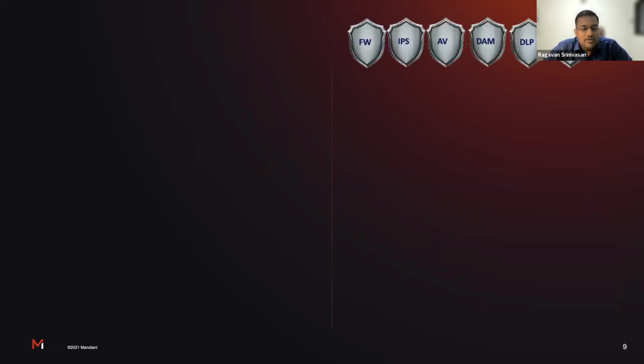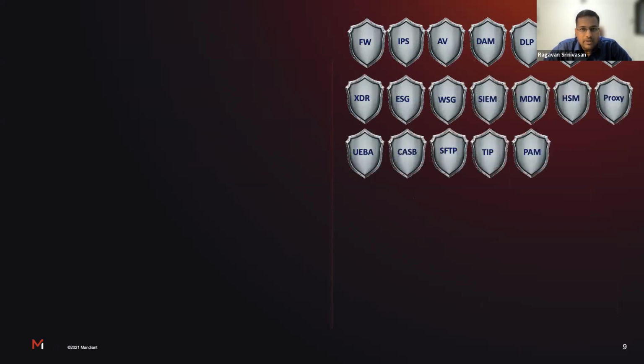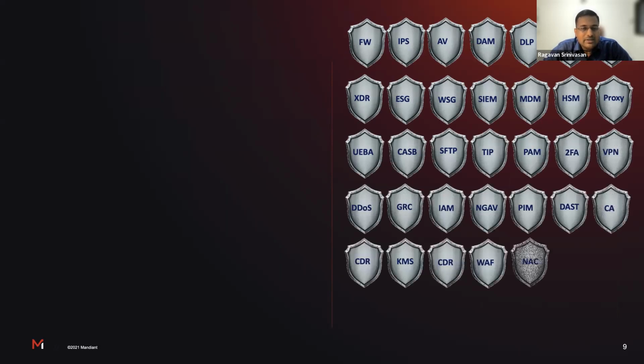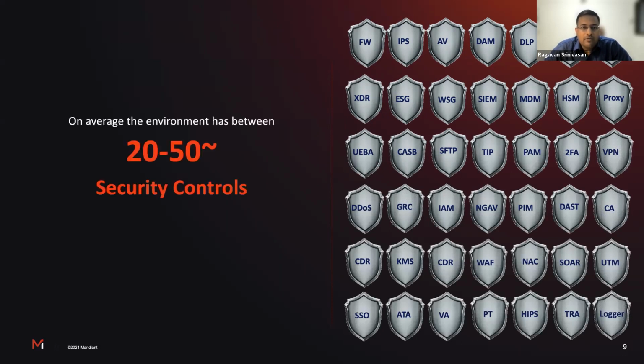On average, if you go to any organization like an enterprise or big government data center IT environment, you will see around 20 to 50 cybersecurity controls in the organization. We deploy them for the purpose of defense in depth, or compliance, or regulatory purposes. But how effective are they?